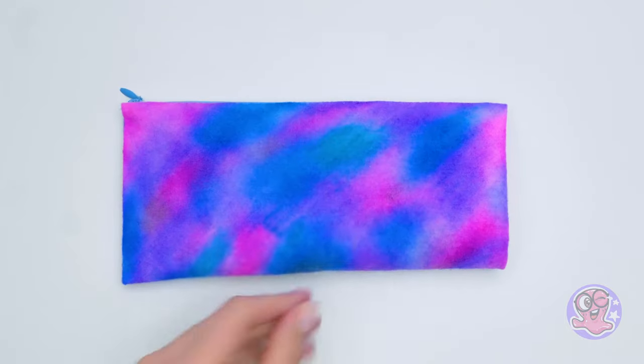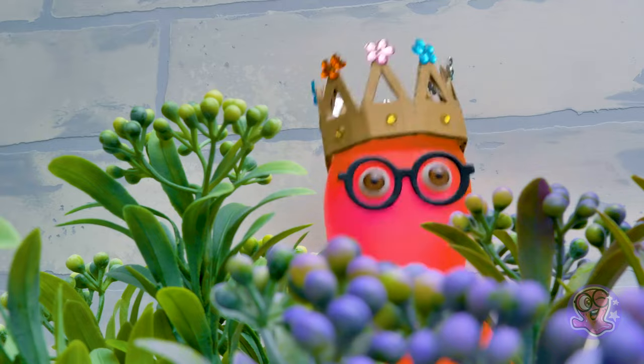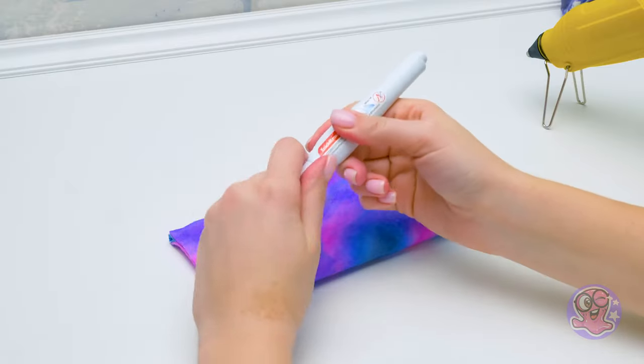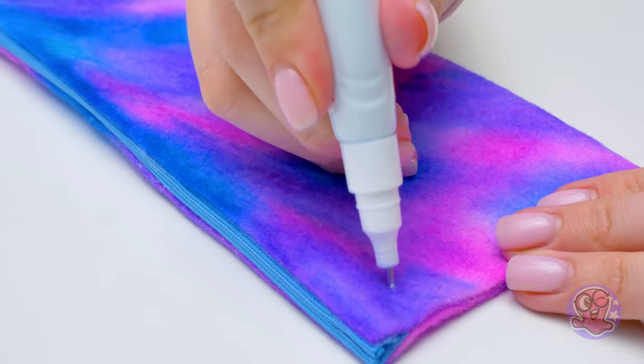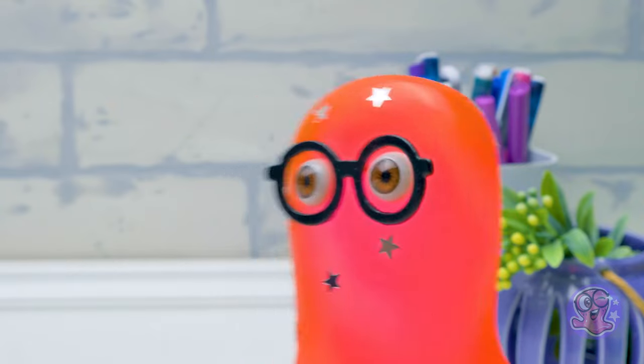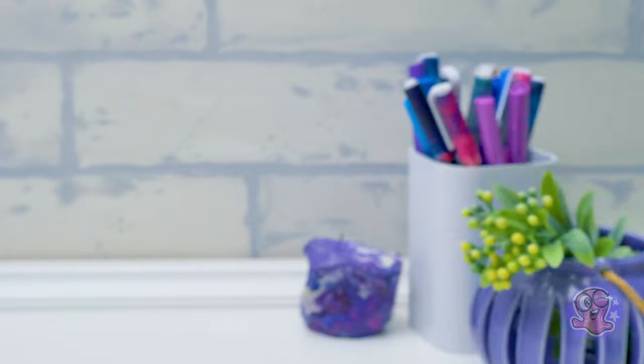All right, we're almost there. Let's glue the other side as well. I'll conquer the world! I'd like to see that. By the way, there's no galaxy without stars. Stars are the most important part of the craft. It was all for them.